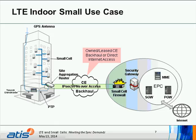In the LTE indoor small cell use case, we have that same evolved packet core, but we've added a couple of other things here because of the concern around the physical security of the small cells at the enterprise location. Here we have a security gateway as well as a small cell firewall providing that end-to-end solution for that IPsec interface between the small cell tunnel and the small cell gateway to the security gateway.